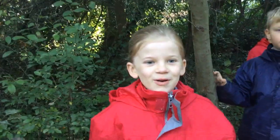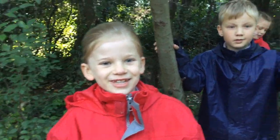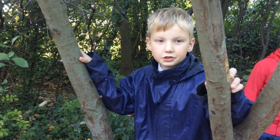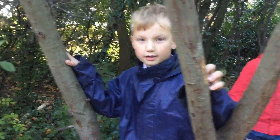We have started to look at Robin Hood and build descriptive sentences about him. The bow looks just like Sarah's. We have been using expanded noun phrases and conjunctions to add detail to our work.